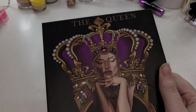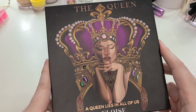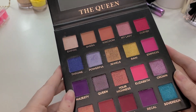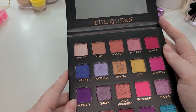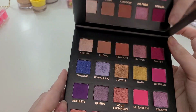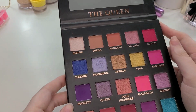Now we have the Queen palette from Eloise. I love the artwork on this palette. I really, really do. I don't love the formula for me. Some people really like this formula, and that's wonderful. I'm so happy you do. But I just did not have good luck with this. But I love the names in here. I love the cover art on here. It's just stunning. I wish I liked this more. It pains me to say that I'm going to have to declutter this, though.